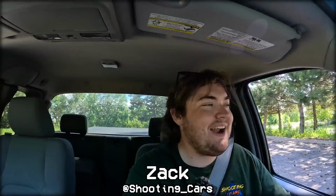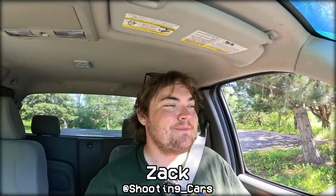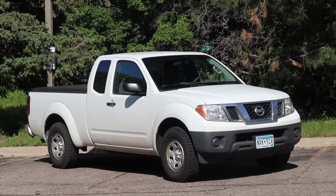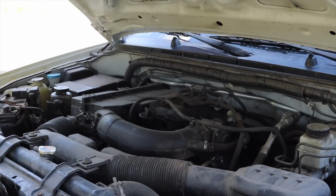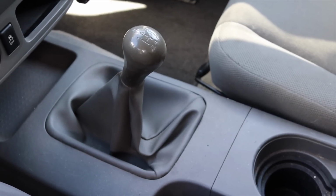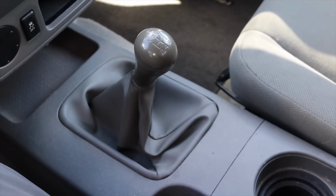What's up, guys? My name is Zach, and today I am driving a 2016 Nissan Frontier S. Up front is a 2.5 liter inline 4, and down below is a 5-speed manual transmission.